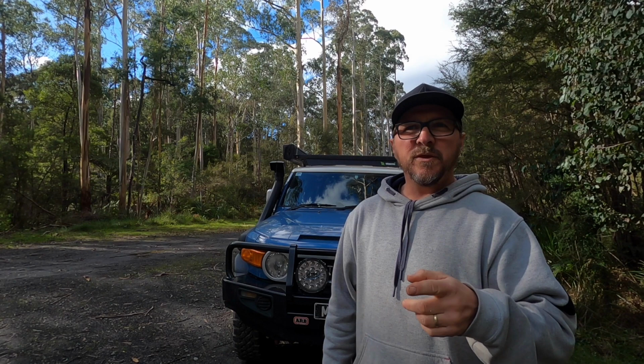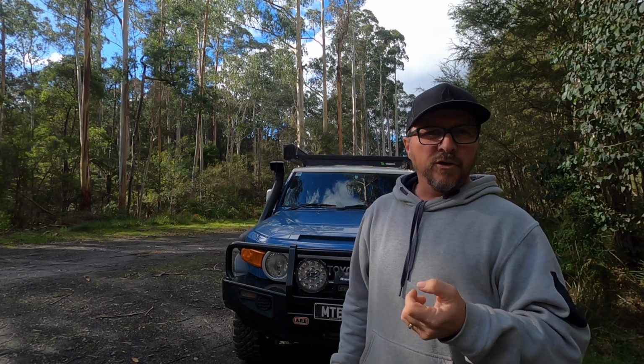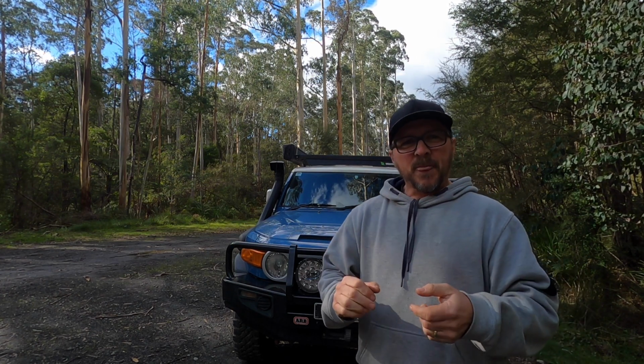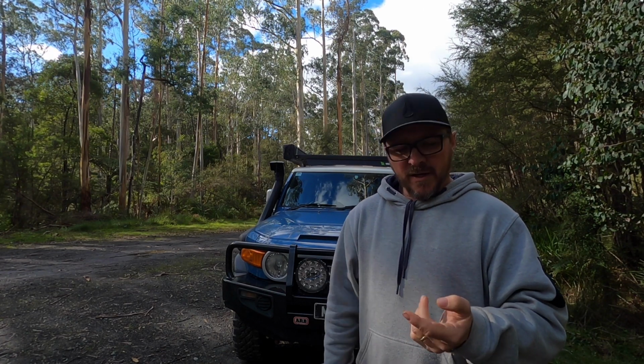Cargo barriers, one thing with cargo barriers, they can be tricky to install, particularly the older style ones. But the newer ones, just make sure they do come with all the mounting kits and hardware, because that can sometimes be hard to get your hands on. But yeah, anything internal like that is definitely good.